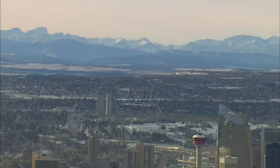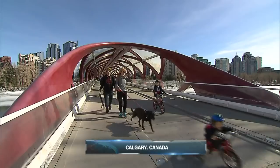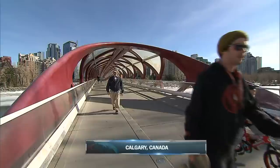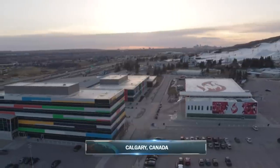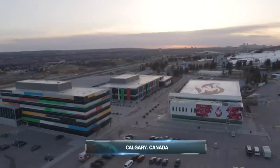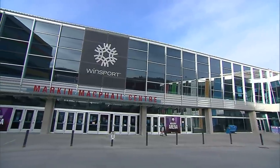Good afternoon, curling fans, from a beautiful spring day. As you look at the Rocky Mountains overlooking downtown Calgary, the Peace Bridge just north of downtown was built in 2012, also known as the Finger Trap Bridge, due to its unique look. We are just to the east at the Windsport Arena for the BKT Tires and OK Tire World Men's Curling Championship 2021. We're into session number 5.